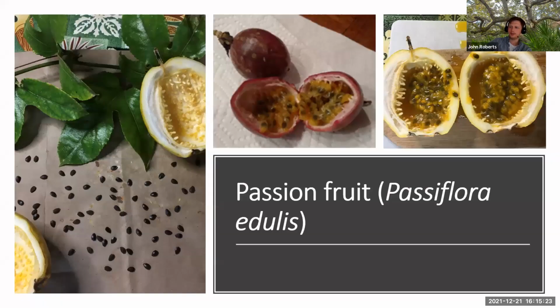But yeah, the fruit are quite delicious. They're added to a lot of different drinks. They have a very distinct flavor to them. They can be added to a lot of different dishes, like in South American eating. There are mousses, puddings, things like that, where this is added.